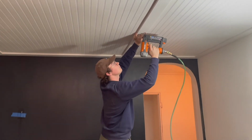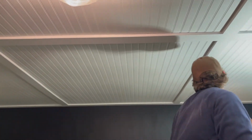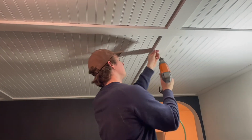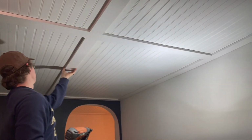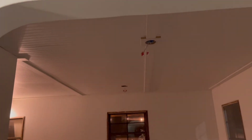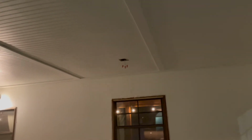Here, putting up some of the trim to cover up the seams of the beadboard on the ceiling, and I am just in love with the results of how this all turned out. This is before even caulking and painting, but it just looks so polished and clean and adds so much character. So we're very happy with that decision, and lots of people doubted us when we were putting it up and said that we could change to drywall eventually, but we're happy with the decision and probably will not do that for a while.